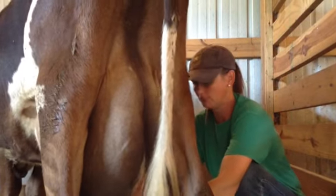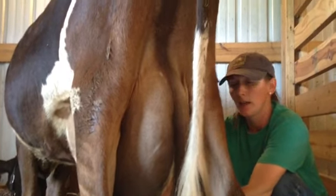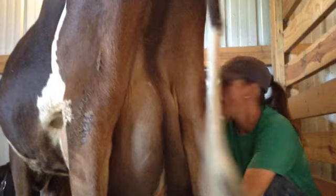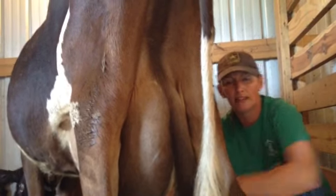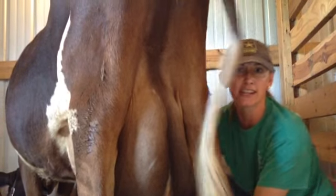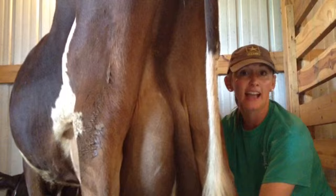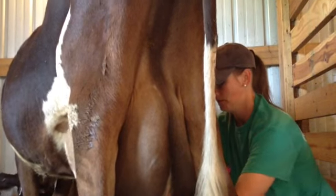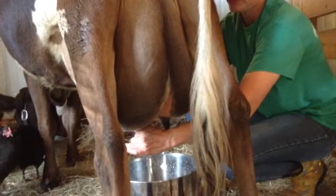I don't sit. I tried sitting on a stool, but if she shifts, it's too much. So I just stand here and squat, on my knees, until I can move a lot faster, less in the way. Each their own.